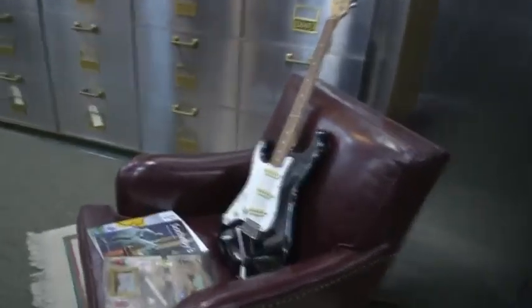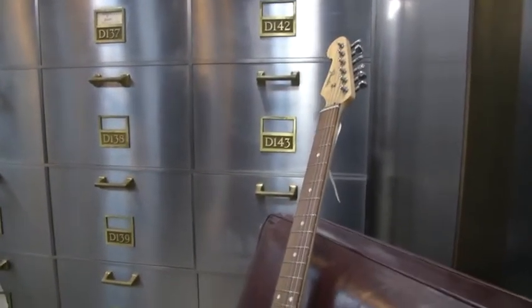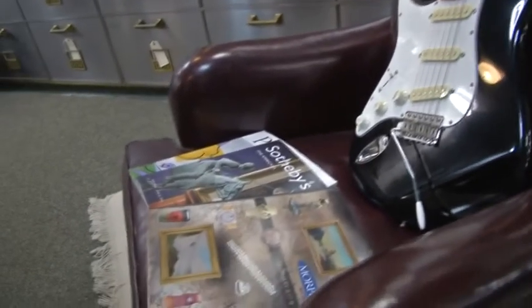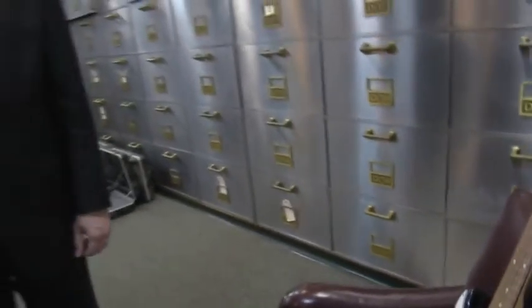Then we have a guitar. Yeah, look at that left-handed Fender. So this would be like Jimi Hendrix would have played. This is unique. You don't usually see a left-handed electric guitar like this. Paul McCartney. Yep, indeed. And then these are some examples of some of the auction houses we've worked with in the past to help auction off some of the more valuable property that we receive here.